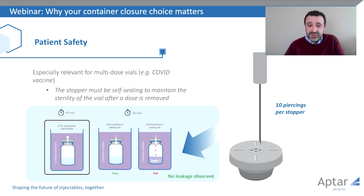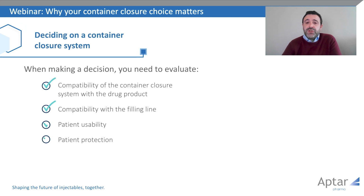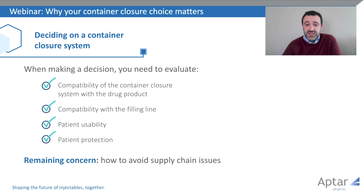So that's very positive. After all this process is done, after having selected their container and their stopper according to ENL, the usability, the compatibility with the filling line, and other topics like CCIT that I haven't mentioned today, the remaining concern of our customers is how to avoid supply chain issues. As you know, the industry experienced some of the worst delays during the pandemic, forcing many companies to look ahead to secure their supply chains to avoid these issues.